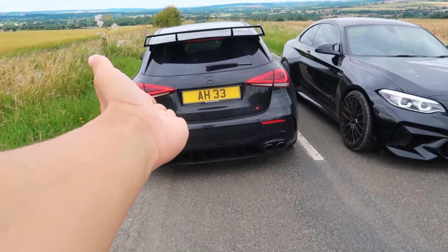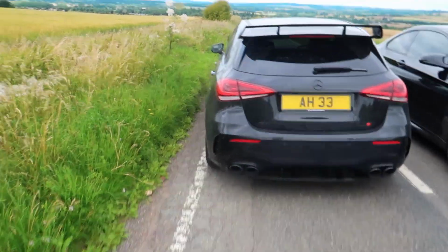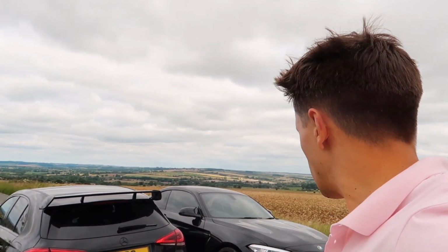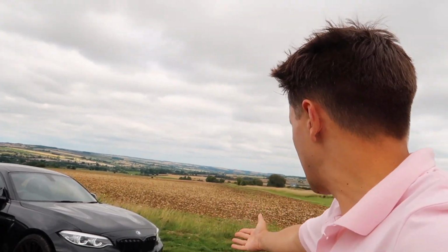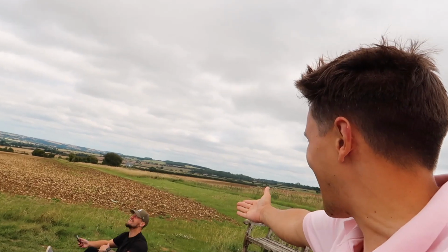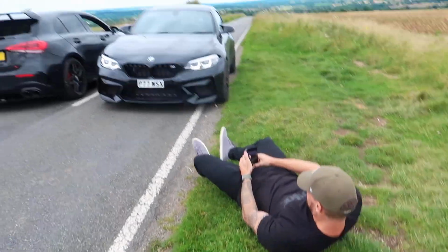I love my daily, and I actually was just thinking to myself just now when I was driving it, I'm not selling it anytime soon, because what the hell do you replace it with? There's not even anything in the same bracket that I'd replace it with. The only thing I probably would replace it with potentially is an M2 Comp. But there's no point because Paul's got one.